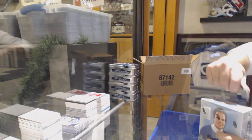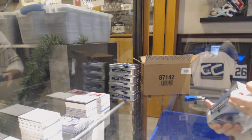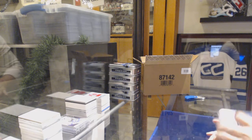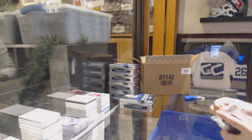All right, last box, mojo. Don't know if we got the case hit yet. I don't think so. Unless it's a Dean with a case hit. Possible. But I think we have something else coming.